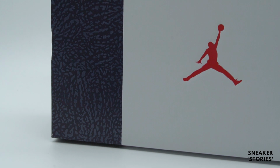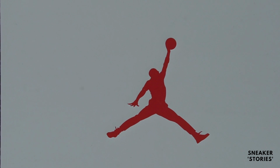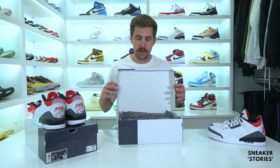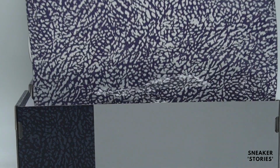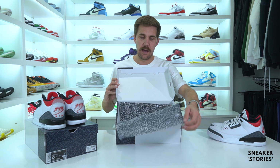Last but not least, just to show you the boxes, this is a special edition box. As you can tell, it's been completely redone here. You've got this beautiful spot varnished elephant print here, done in that sort of purpley indigo color. The Jumpman logo also done in a fire red on this white section of the box. And when you open up the box, you've also got this incredible waxy tissue paper over here with the elephant print on as well, which obviously the shoes are wrapped in. It's exactly the same as what you got on this particular one.